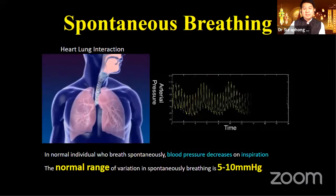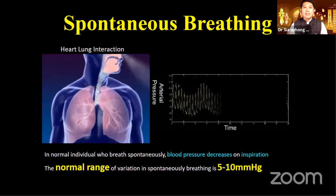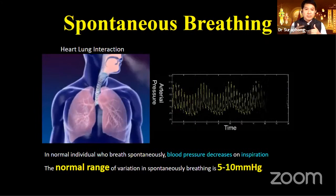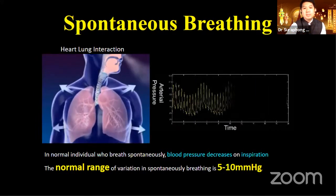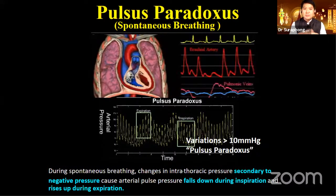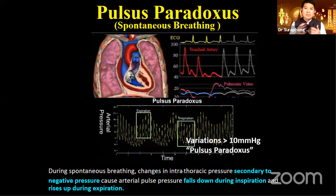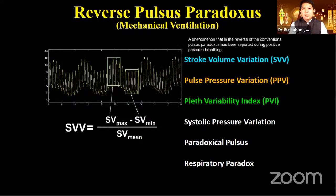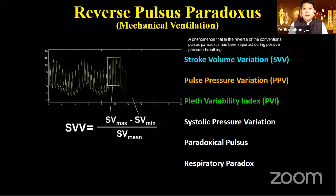What is the dynamic one analyzed from? It is from the heart-lung interaction. When we breathe in and out during spontaneous breathing, our blood pressure falls about 5 to 10 millimeters of mercury. This is a normal physiologic change. But if the change is more than 10 millimeters of mercury, it is called pulsus paradoxus. If we understand this, we can apply it from spontaneous breathing to mechanical ventilation. During mechanical ventilation, we have the variation as well, but in the opposite way, because the pressure is not negative but positive. So we call it stroke volume variation, pulse pressure variation, or the pleth variability index.